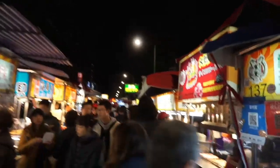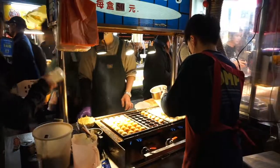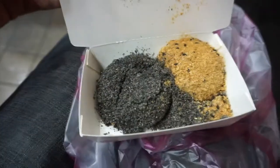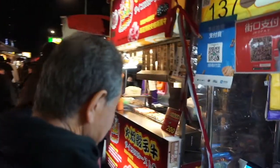There are many night markets to choose from in Taipei, but the one that I absolutely recommend is this one, Ningxia Night Market. There's so much good food, like this Luro Fan, this mochi, and this takoyaki. Even though it's a little bit crowded, it's not too big, and it's got all the best food, and it's very affordable.